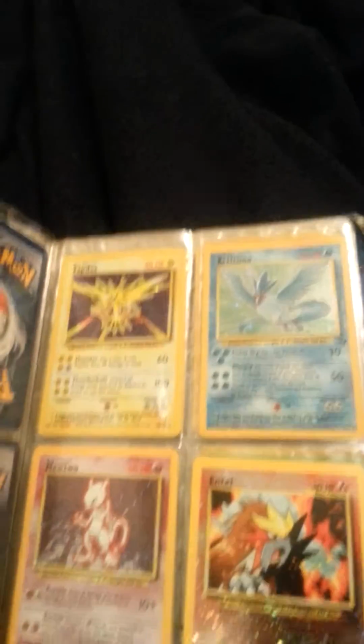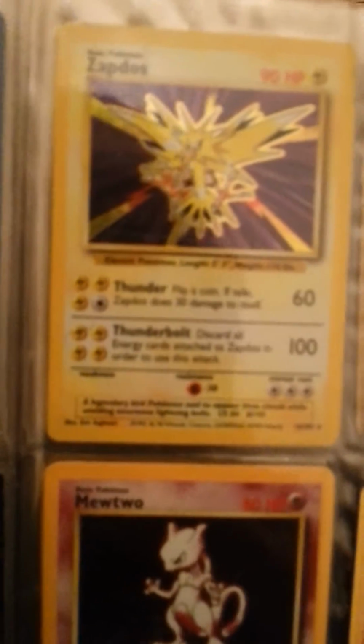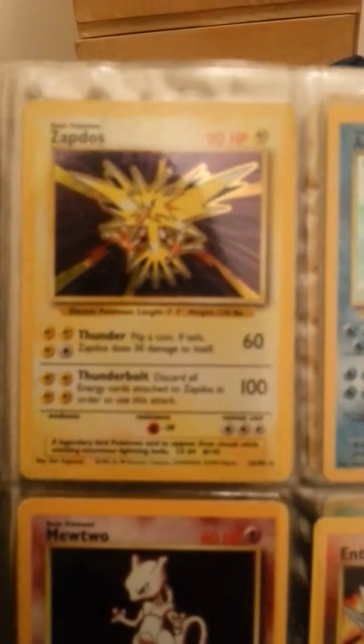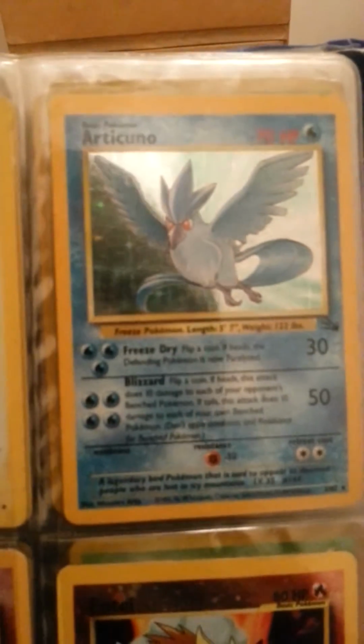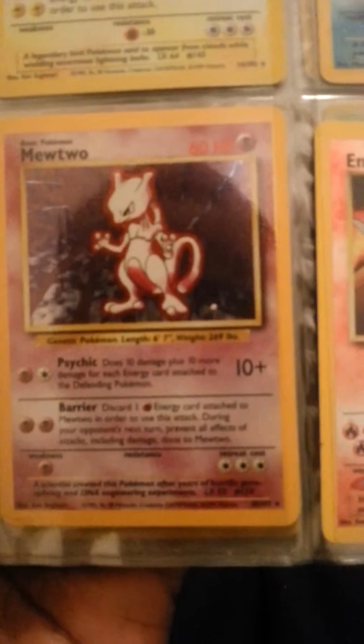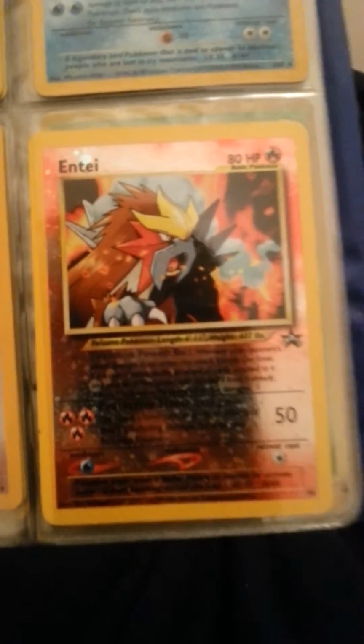Again, so as to not damage my cards, I keep them in the case and the plastic. I have a Zapdos here. These cards go for a little more, especially PSA. You can sell these from $130 to $200 because they're legendary and they're first gen. So these here will go for a little more if I'm selling them PSA'd on eBay or anywhere else.